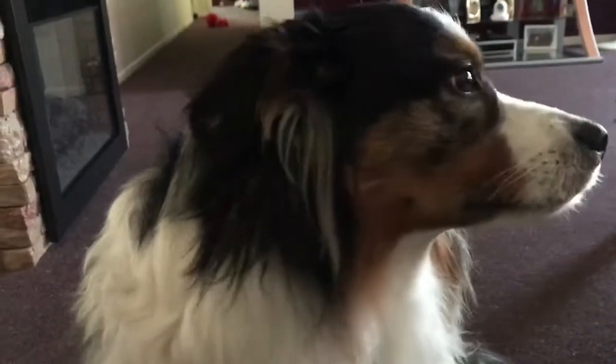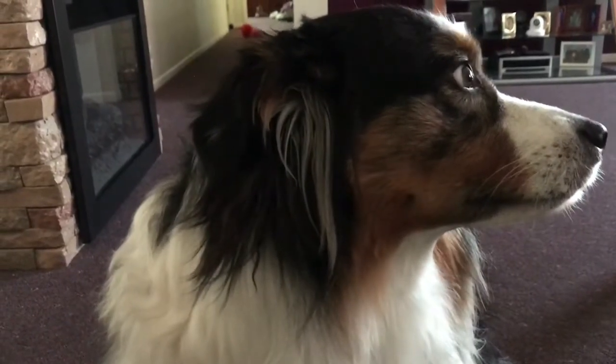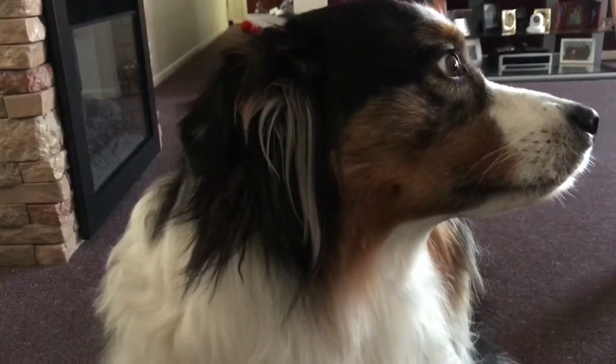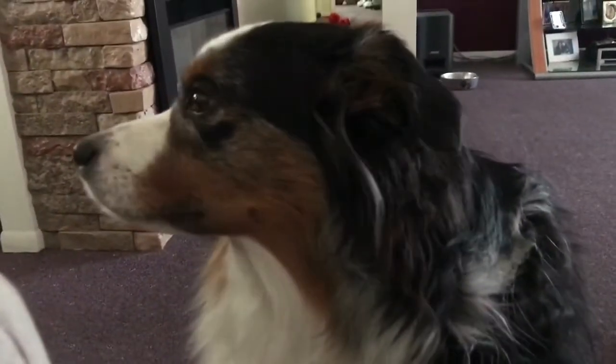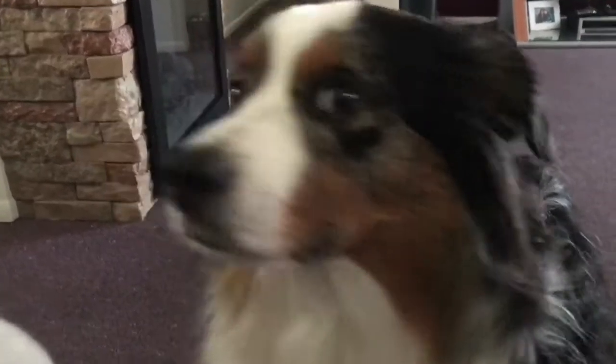Meeseeks. He is a mini Australian Shepherd, and yes, he is named after the character Mr. Meeseeks from Rick and Morty, because I got him when I was on season 2 as a puppy, and I thought the name Mr. Meeseeks was very fitting at the time, so he was almost like a little mascot.